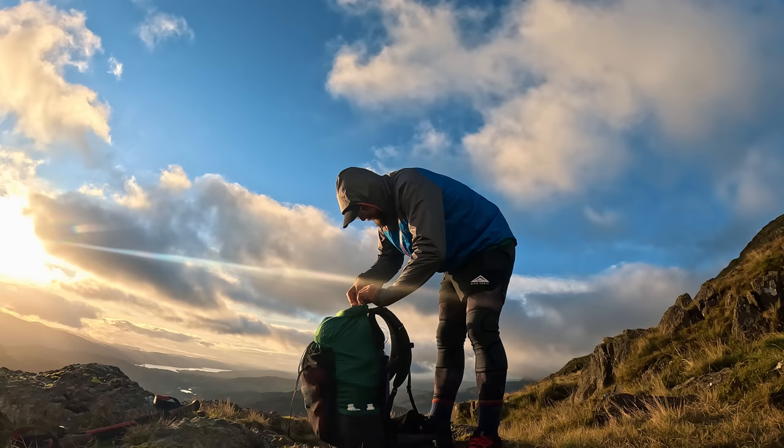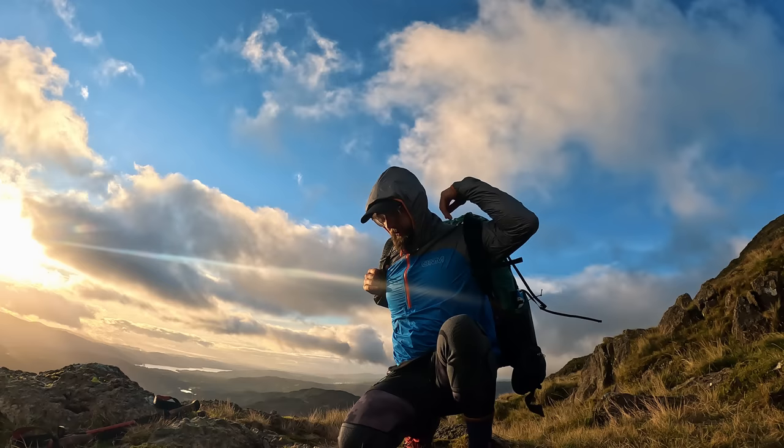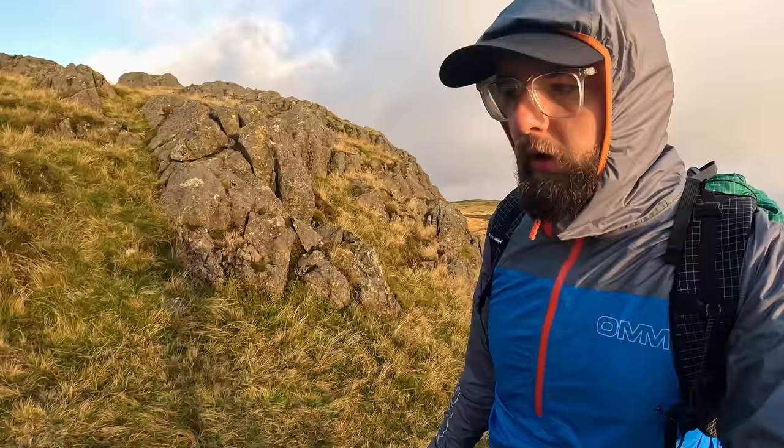And there we go. And that's everything I need to survive a night on a mountain. Don't need my chest pod on me today, so I've just put that in the bag as well. And that's it. Leave no trace. What a lovely pitch and a lovely spot.